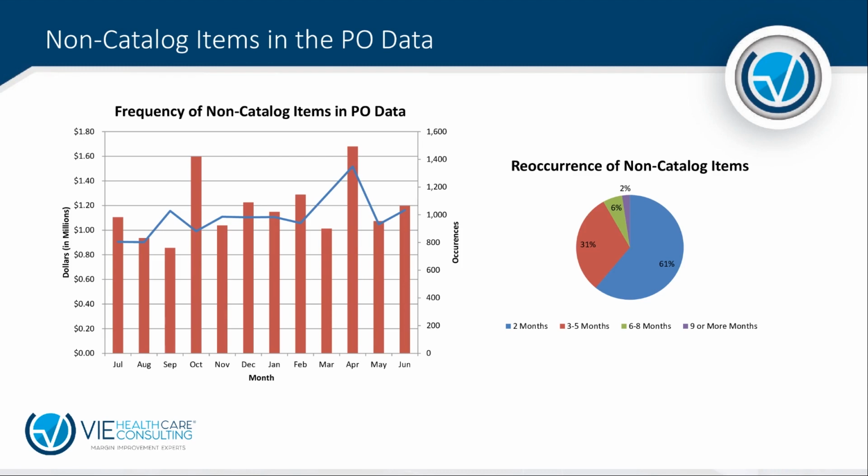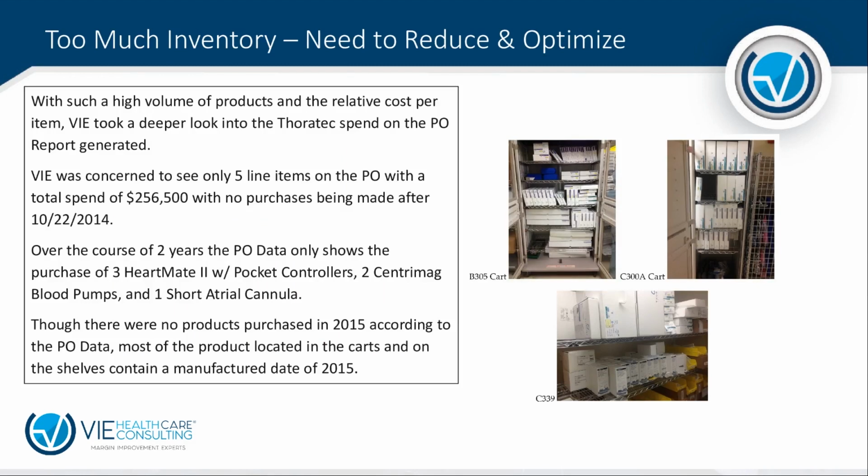So this is one example of non-catalog items in the PO data, measured by month, and then frequency of reoccurrence. So 2 months, 3 to 5, 6 to 8, 9 plus months. A lot of things can be found mapping PO data and really looking at your stock. In this case, too much inventory, right? Understanding what's on your shelf versus what's being utilized. And in this case, we can see that the utilization is very low. However, there's a tremendous amount of stock.